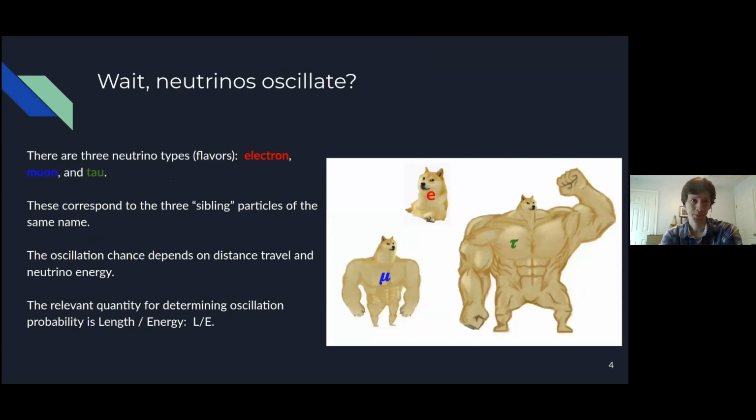So I mentioned that neutrinos oscillate, but we need to spend a little more time talking about what this even means. So there's the three flavors of neutrinos: the electron, muon, and tau. And these correspond to the three particles: the electron, the muon, and the tau. And you're all familiar with the electron, probably. Those are negative charge, and they're inside the atom. But you probably haven't heard of the muon particle or the tau particle.